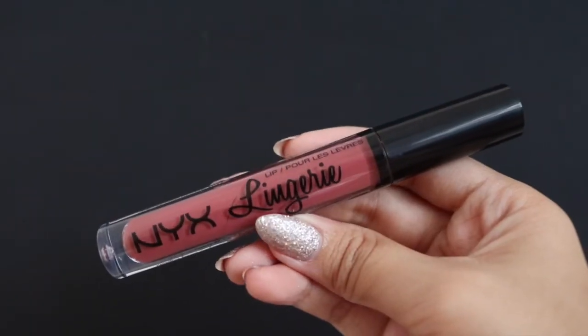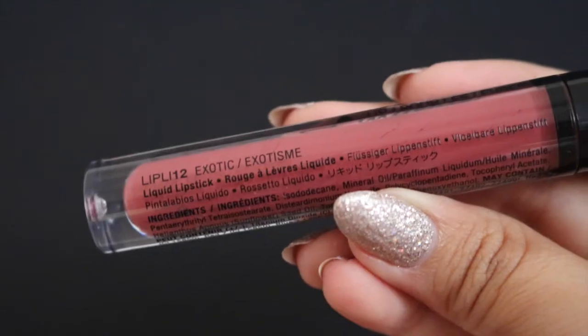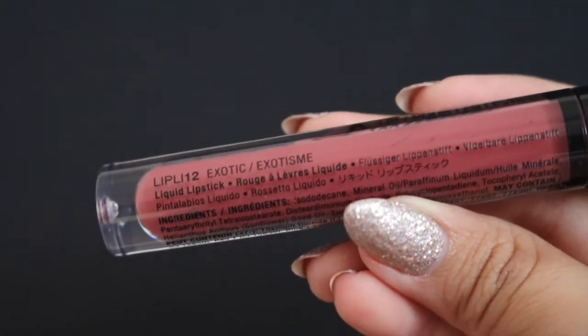First of all, I got the NYX Lingerie Liquid Lipstick in the shade number 12, Exotic. This is the only one in the lingerie range that has hints of pink in it. The rest are pretty nude and brownish tones. I feel like I can never really pull off totally nude lip products, so I had to get the one with a little pink tones in it. It's kind of like a brownish, nudish pink. It's not very bright or loud or anything. It's pretty natural looking, which I really like.